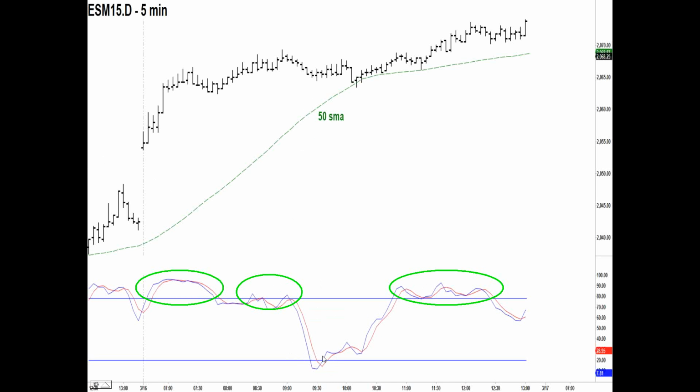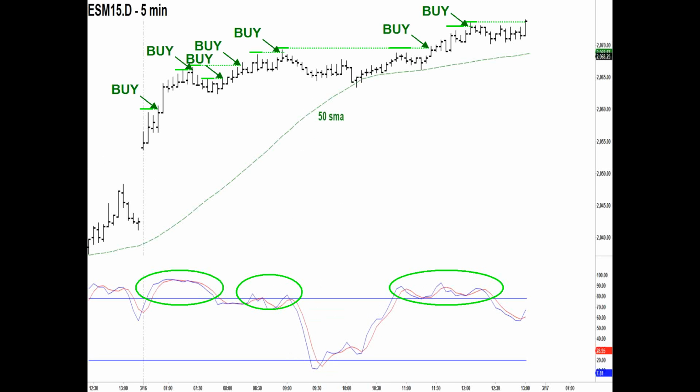And we never went below the 50 for the entire day. This is a 5-minute chart. So we identify all the tops, and you think you could have had some nice trades yesterday just using this entry technique. Even if you had just taken the very first one right here at 2060, well, that's a good 15 points by the end of the day. That's $750 per contract, roughly.